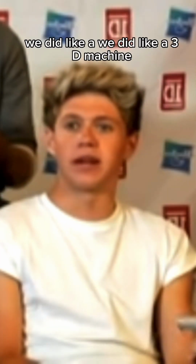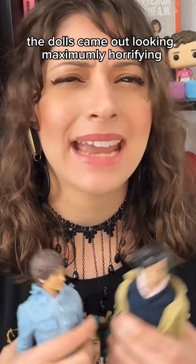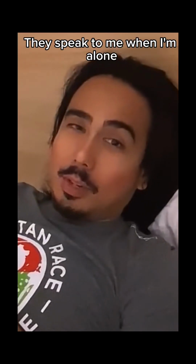We did like a 3D machine scanner thing. Yeah, and it just kind of went in front of us. And yet somehow, despite this new technology, the dolls came out looking maximally horrifying. You speak to me when I'm alone.